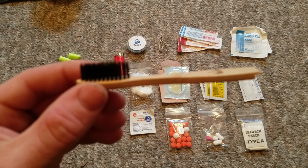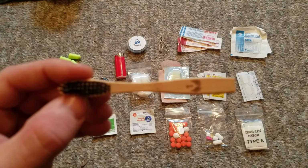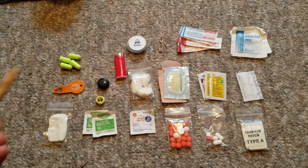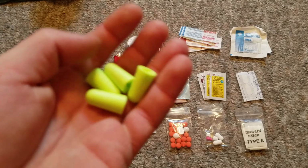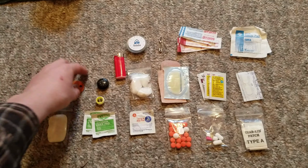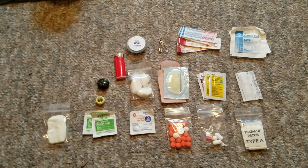This is my toothbrush. I'm not going to bring toothpaste, just water, and this should do fine. This is just half a bamboo toothbrush. I'm sure I didn't save much weight by cutting it in half, but why not? These are my earplugs with an extra pair. A tick key for removing ticks, since there's a lot of ticks on the AT.